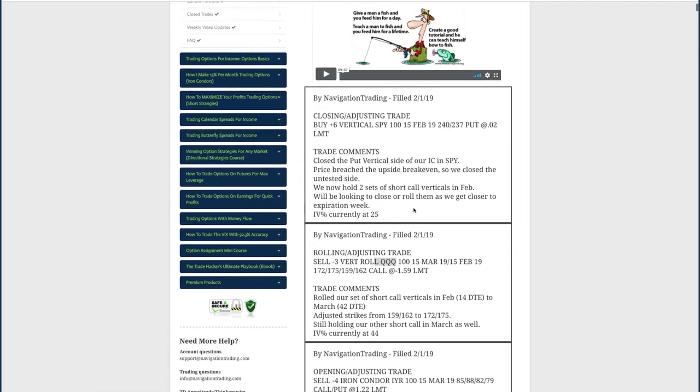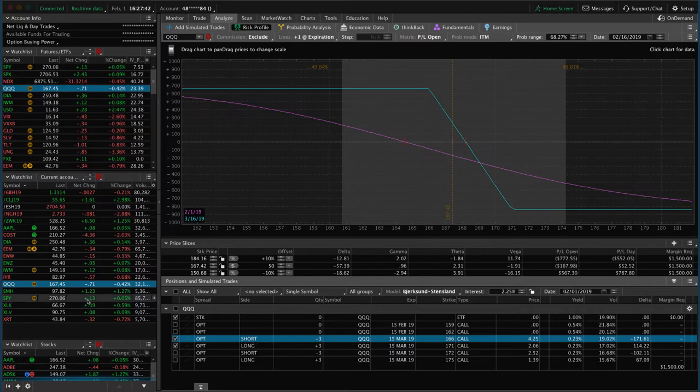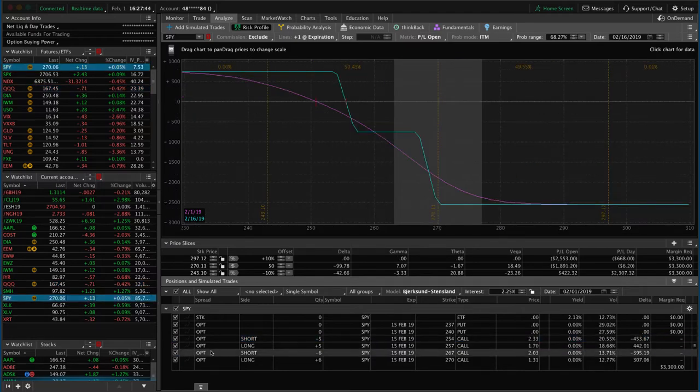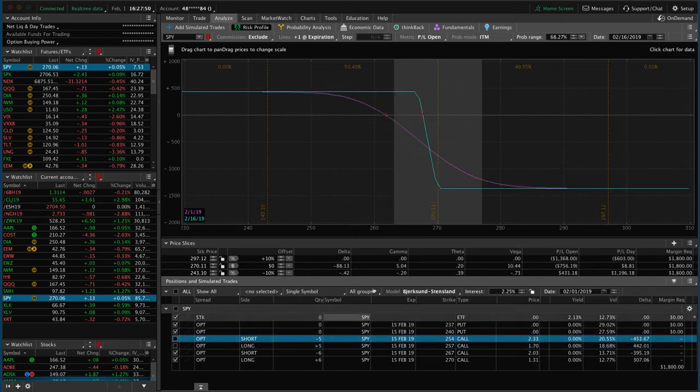Next trade and lastly for the week was a closing adjusting trade in SPY. So we've got a couple pieces on here. This was our iron condor and price breached our upside. And so we went ahead and closed out the untested side. You can see price breached our upside break even, very little value left in those puts. And so we went ahead and closed those out. So now we're just holding this, hoping for a little bit of a snapback to the downside to get back into range.